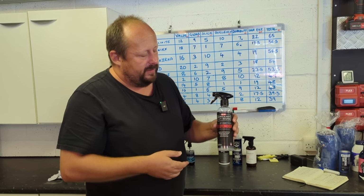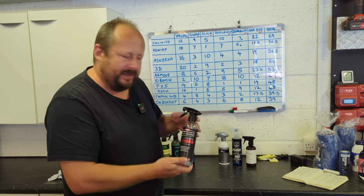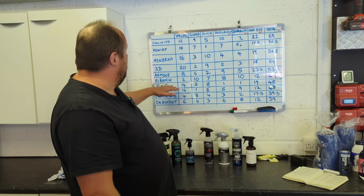I need more from it. It's too similar, I don't want to say it, but it's too similar to Beadmaker to fall into that spray sealant category for me in this particular test. So that's why it is where it is.